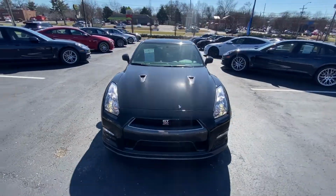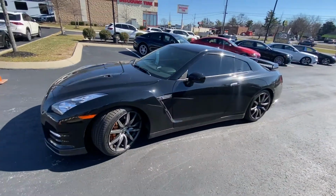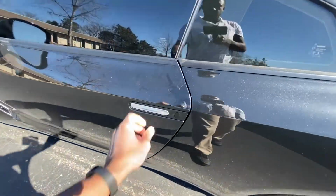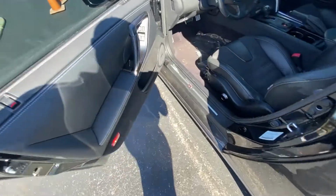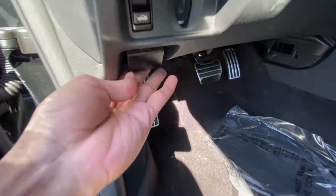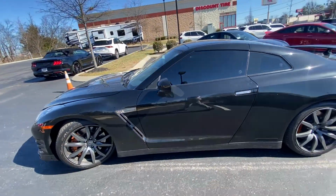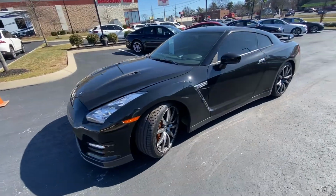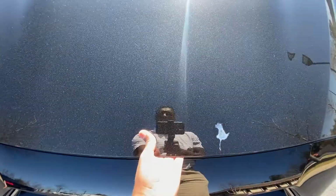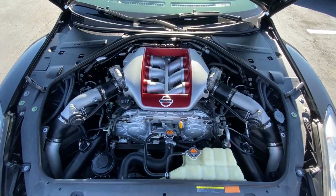And this particular GT-R has an E85 tune to get that 1100 horsepower, and that's what it's running on right now. Let's take a look at what's under the hood. And there's the motor there.